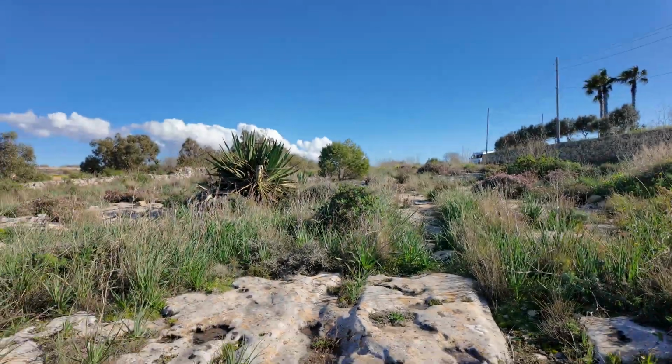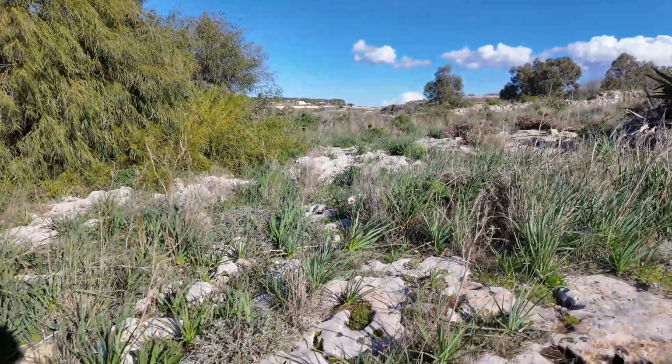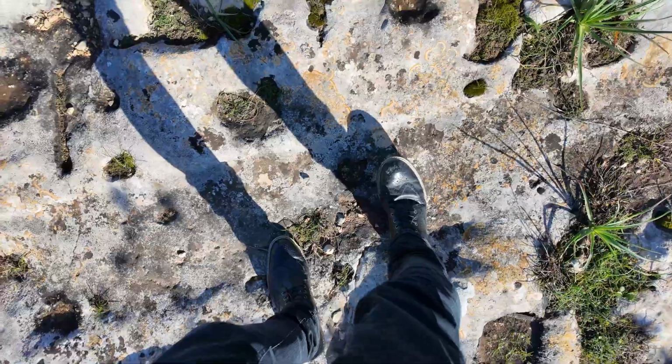This one is the more distinct one, and look, same size as my feet. Notice this. Same, well, maybe. Yeah, this one you could say is a little bit bigger. An inch bigger, maybe.